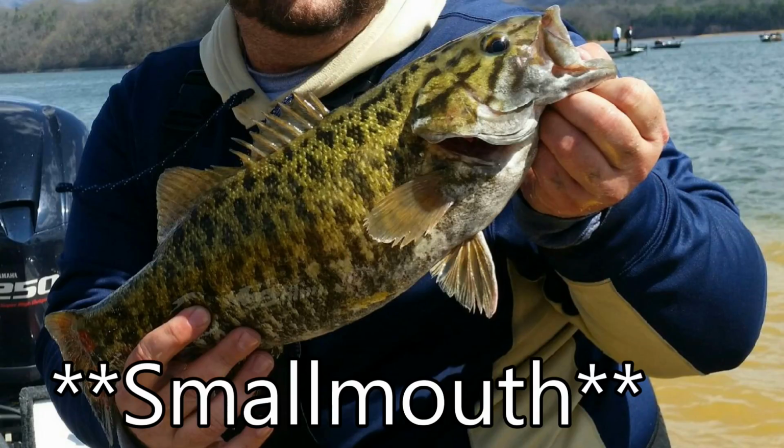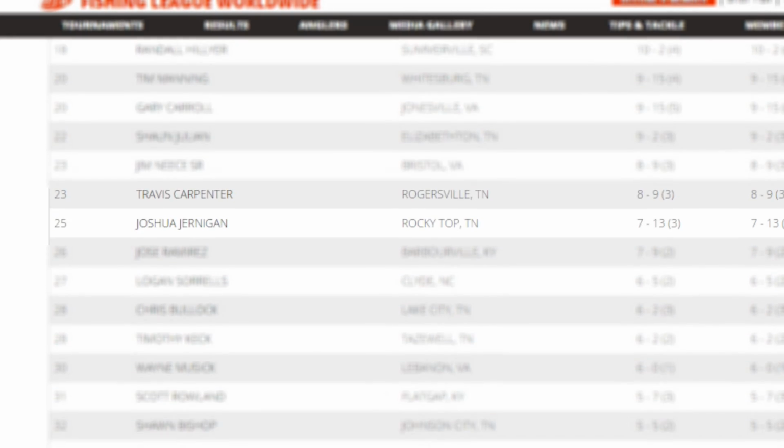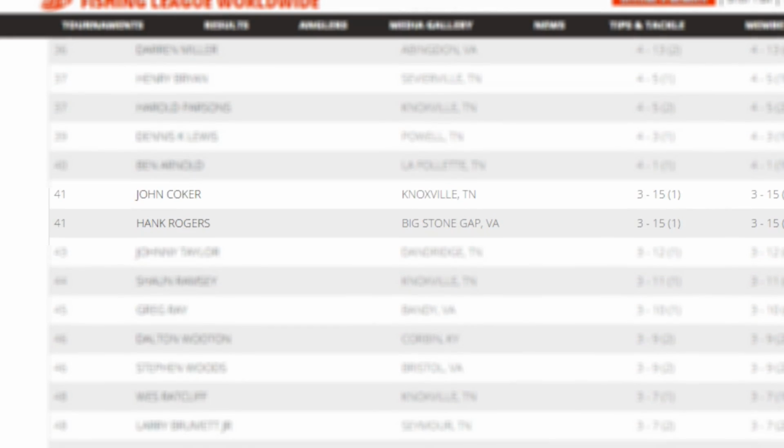The good thing is the smallmouth size limit is only 15 inches as opposed to our stop number 1 where it was 18 inches. So last year during this event I only caught a single bass, but thankfully it was a 4-pound largemouth, which was good enough for coming into this season. I'm going to get to practice a little more. I'm really familiar with the lake, and I hope I'm going to build on that success.